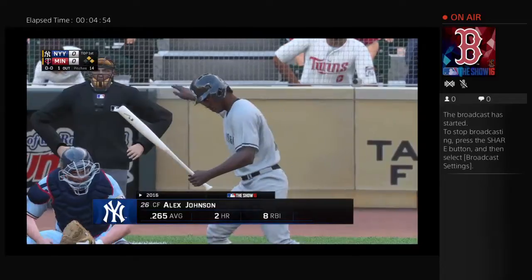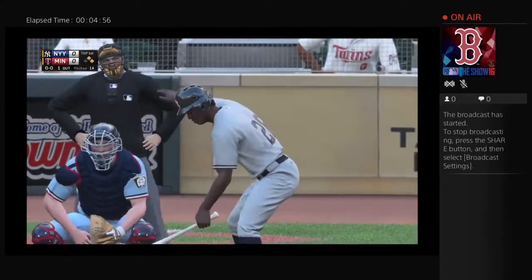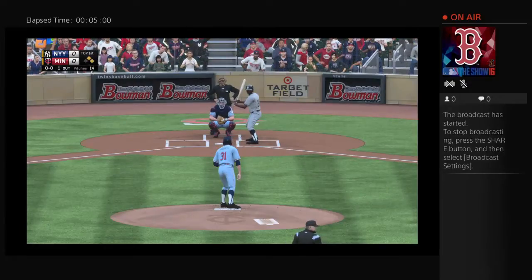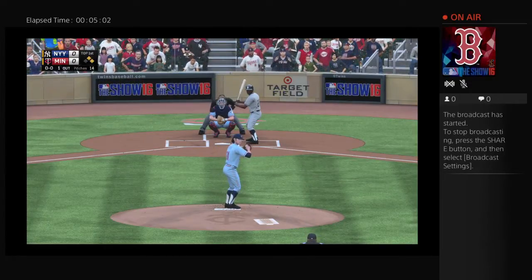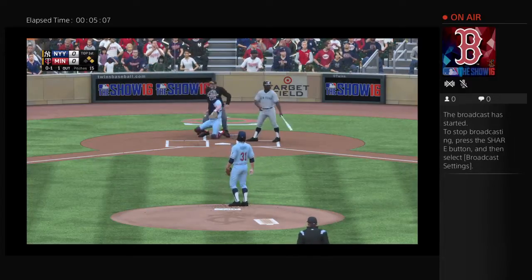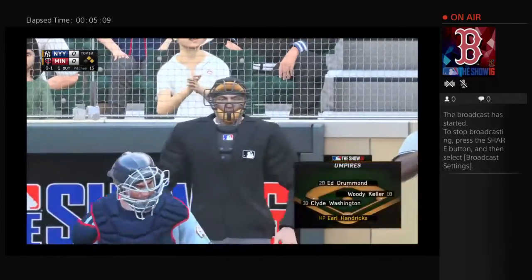Alex Johnson steps up to the plate with a great chance to drive in a run here in the early going. And you know, you hear it all the time, but scoring first really is a big deal in this game. Statistically, your chance of winning the game goes up quite a bit when you score first. So this is a big opportunity right now.